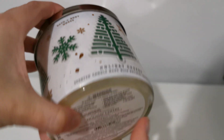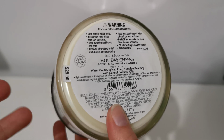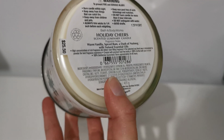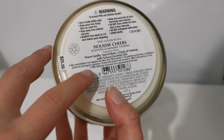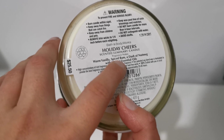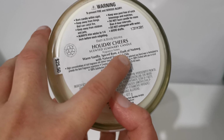So surprisingly, it's not the vanilla that hits first, which is a bit of a surprise because quite often in these holiday scents, it is one of the most prominent notes. It is actually the spiced rum that hits first with that little bit of nutmeg underneath.